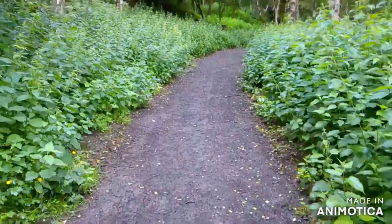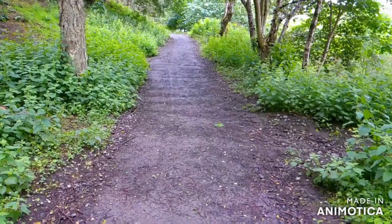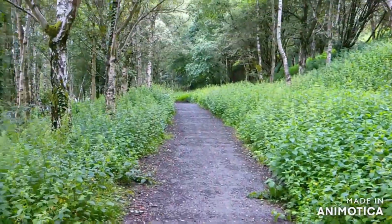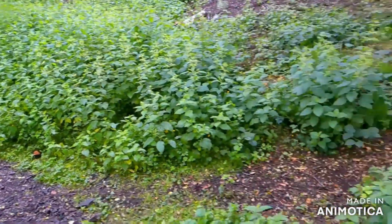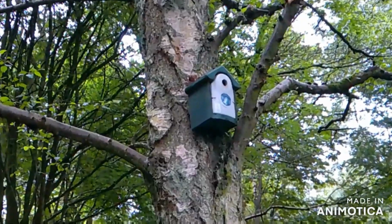In fact, I'll just keep this camera rolling until we get there. There's more than one way to get to it, obviously, but this is the way I'm taking. So you walk up from that path, the road's just down there. A couple of minutes, you get to a tree here with a tree house on it.